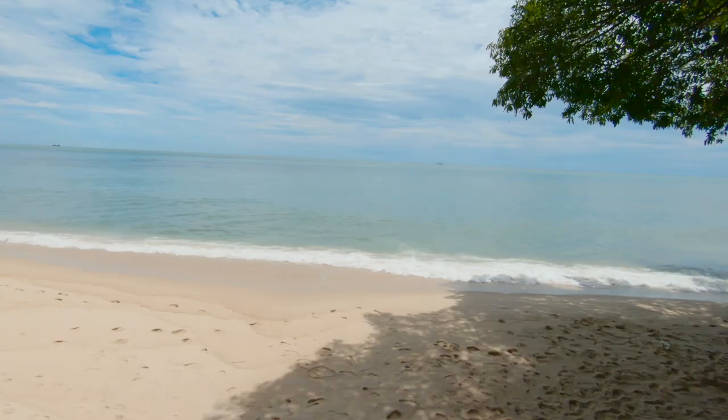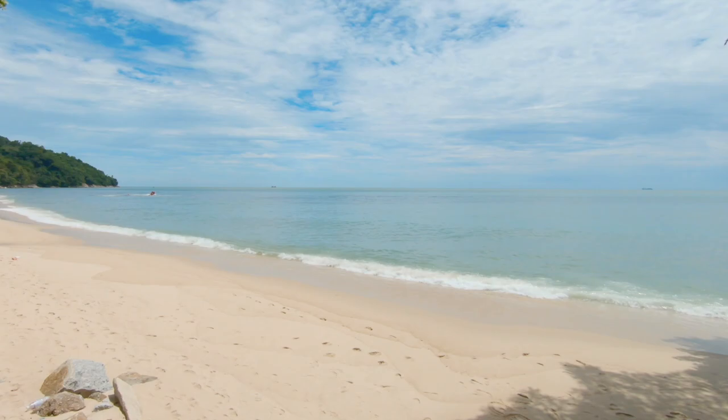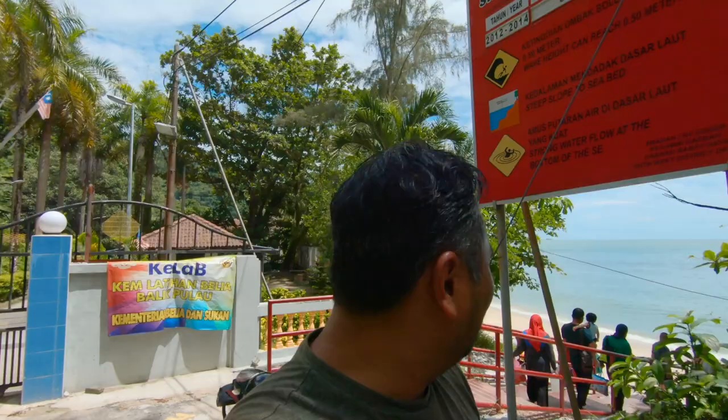Beautiful, as usual. And I really do want to put up a drone, but I can't because the military base is right up there, and they're not going to like that. That was interesting. But man, so bright out. But yeah, it's a nice beach though.